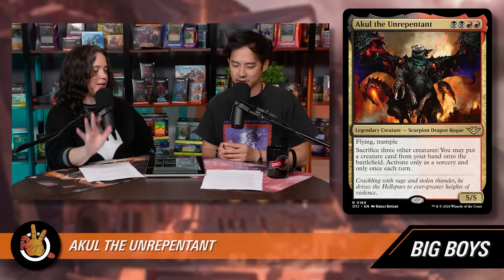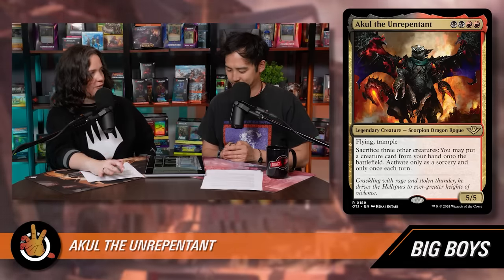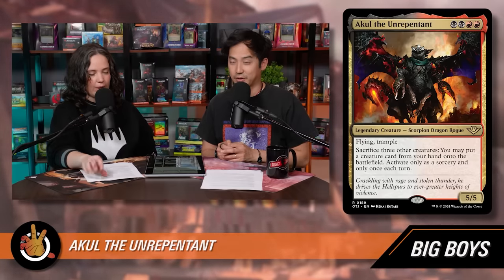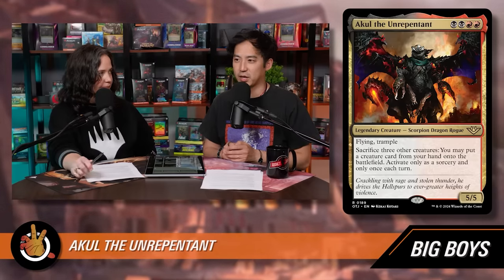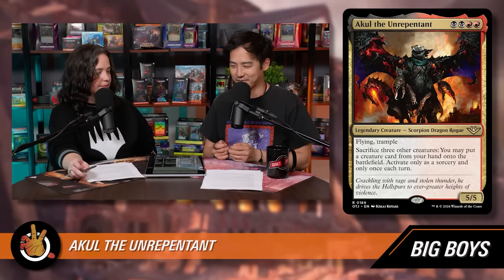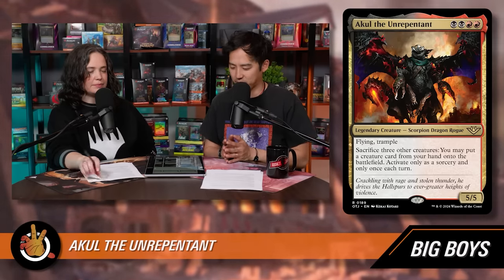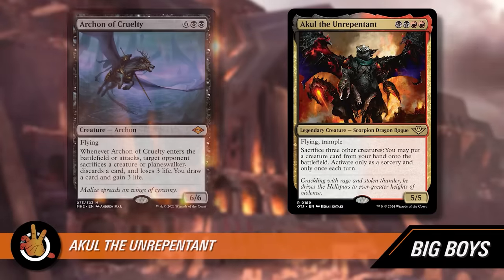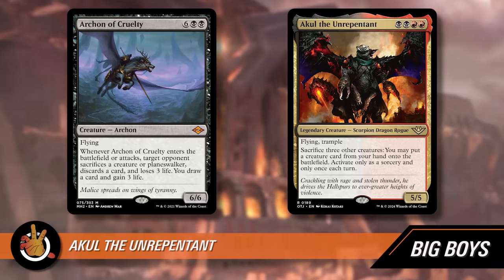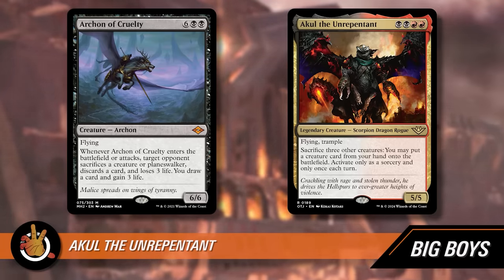I love that. Because then you get them into play, you get some value off of it right away, no matter if they answer that threat right away. Yeah, there's a good chance that after you play Akul, everyone's going to go, cool, I have one removal spell, I get to use it right now. So you want value out of the thing that comes on the battlefield. For sure. Archon of Cruelty is the biggest, baddest, has a great ETB, has a great attack trigger if you do get that haste enabler going.